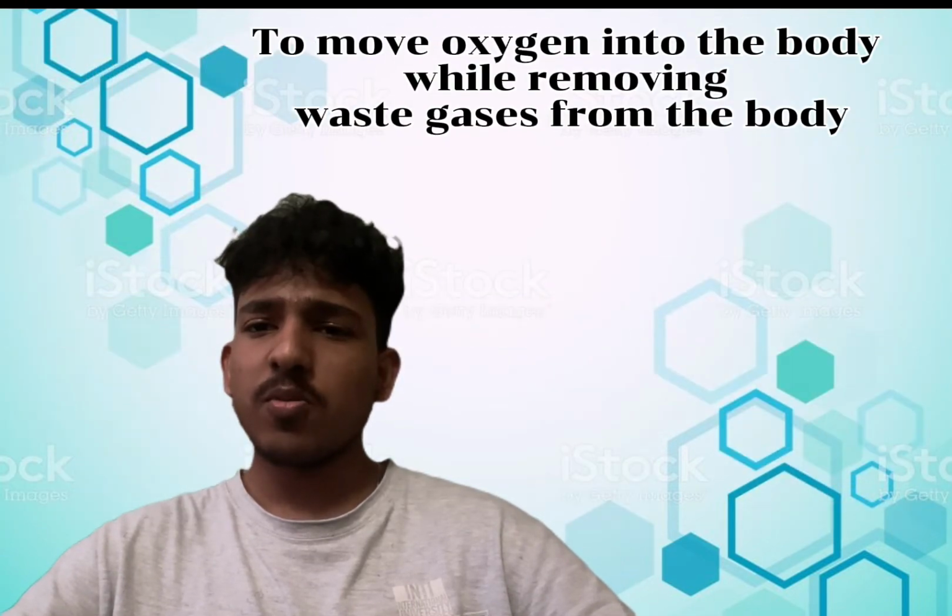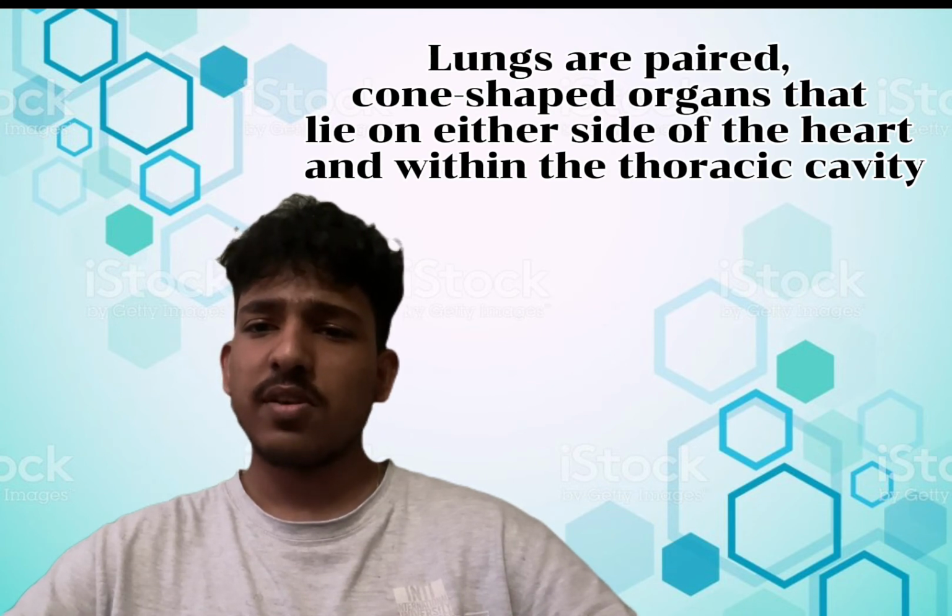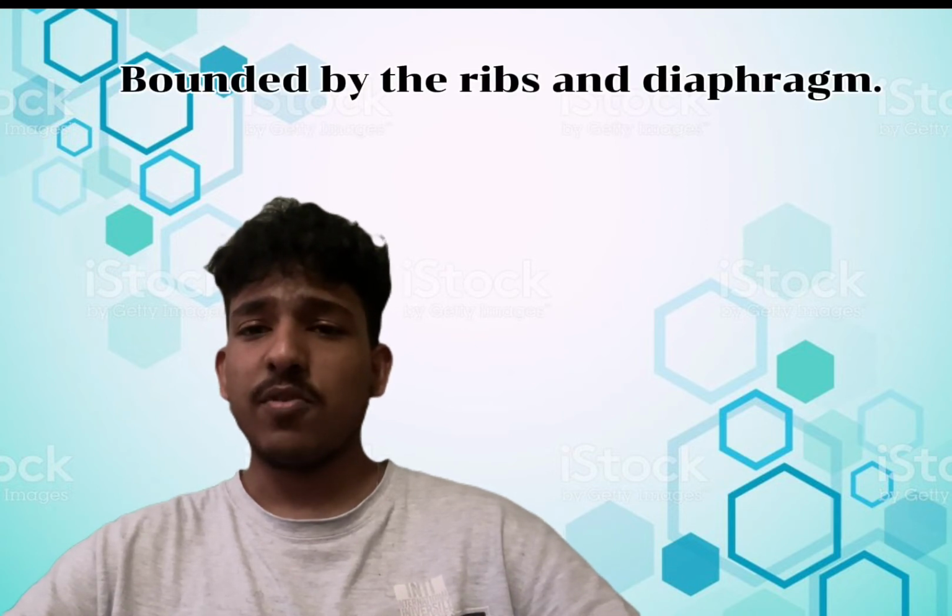Yeah, sure, Eric. The respiratory system is the system whose main job is to move oxygen into the body while removing waste gases from the body. The main organ in this system is the lungs. Lungs are paired cone-shaped organs that lie on either side of the heart and within the thoracic cavity. The right lung has 3 lobes, while the left lung has 2 lobes, allowing for the space to be occupied by the heart. The lungs are also bounded by the ribs and the diaphragm.